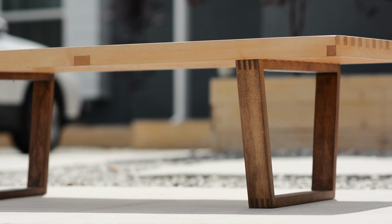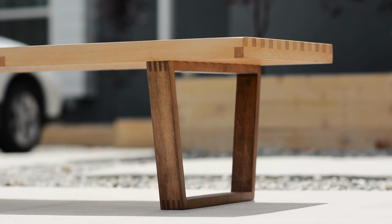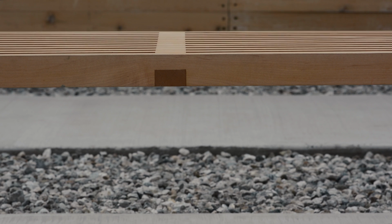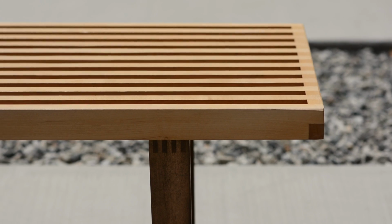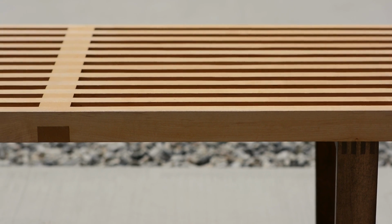I really do love this bench. I'm sure some of you recognize it. It's a Nelson platform bench produced by Herman Miller. I remember reading once that Nelson originally designed it for his office, and that the reason it's slatted instead of a solid surface is because he didn't want people stopping in his office and getting too comfortable. I've sat on it a few times. Mission accomplished, Mr. Nelson.